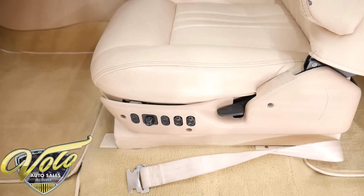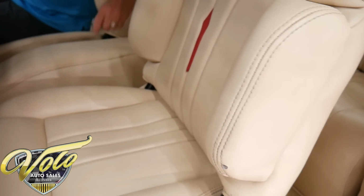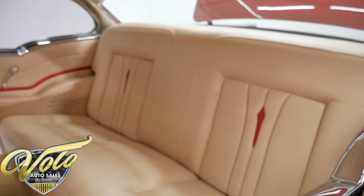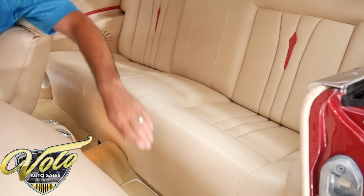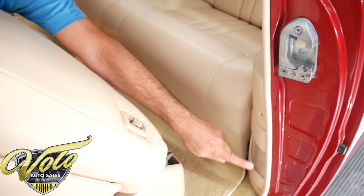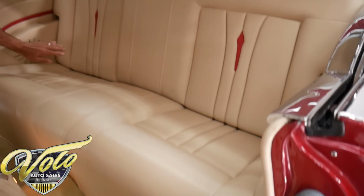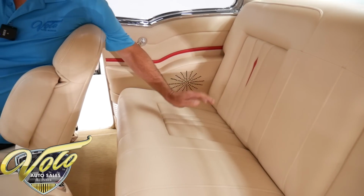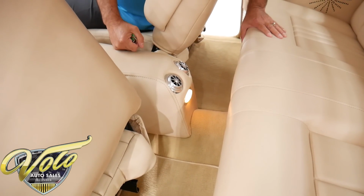Seats are all upholstered real nicely. They're power seat on both sides. The back seat is all upholstered. A little bit of that Bel Air trim coming into the back here. You got speakers hidden behind the side panels. You got a light at the back of the console and AC vents for people in the back.